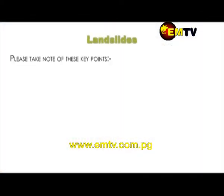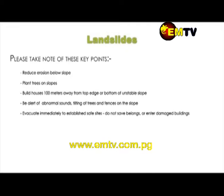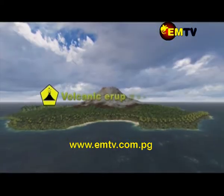Please take note of these key points. Reduce erosion below slope. Plant trees on slopes. Build houses 100 metres away from the top edge or bottom of unstable slope. Be alert of abnormal sounds, tilting of trees and fences on the slope. Evacuate immediately to established safe sites. Do not save belongings or enter damaged buildings.